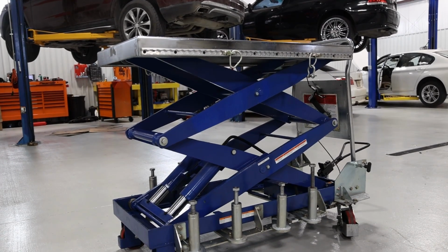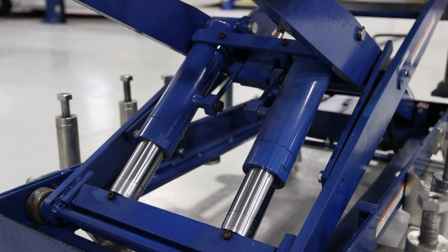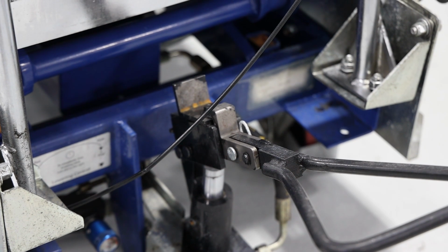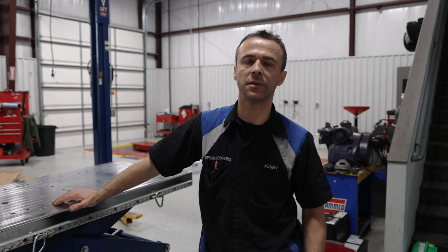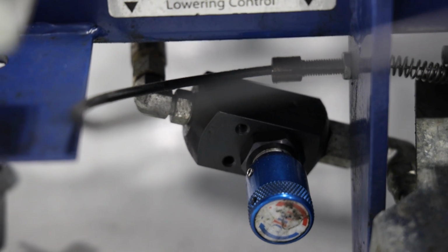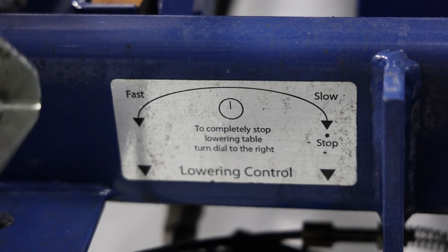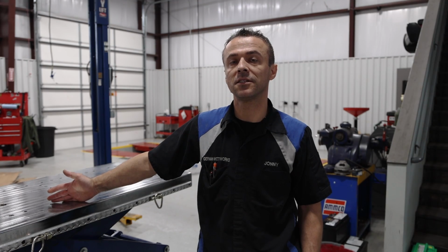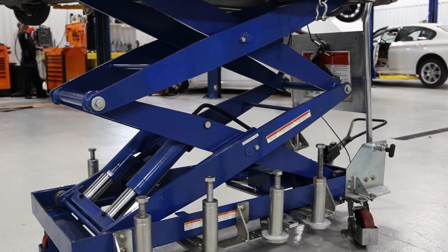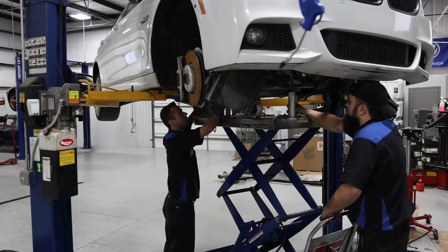It goes about 6 feet high. We use it all the time to drop engines. I mean, it's a life-saving tool, especially to do valve seals on the V8 BMWs. I mean, you can do them in the car, but it will break your back. It takes 3-4 hours to drop the engine on it. That saves you so much money and saves us so much time, which equals money. I keep telling Johnny that this table is the best investment he ever made for this shop.